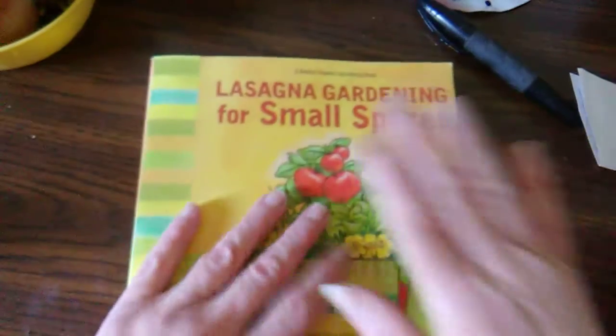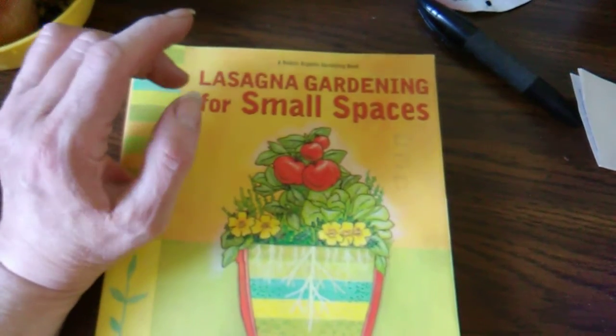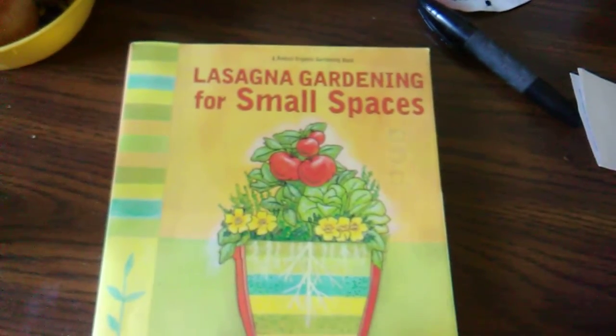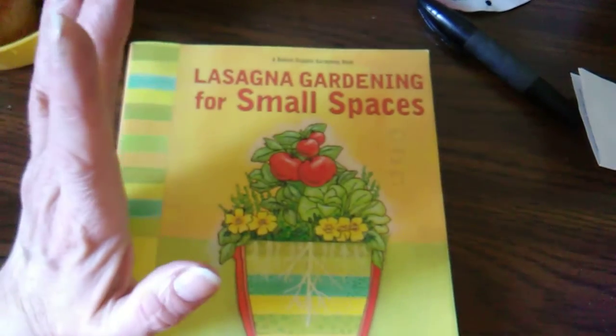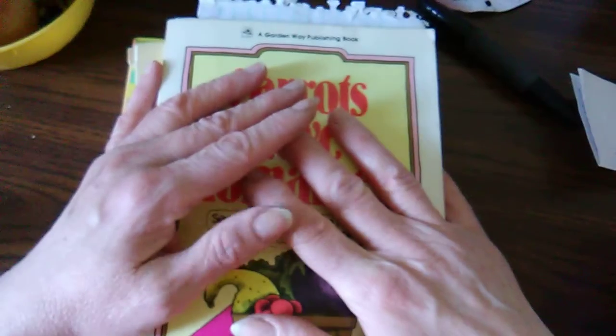There's also lasagna gardening, like I said. I don't know who wrote that, and I can't find mine. I don't know what I did with it. It might be packed. And another good book is Square Foot Gardening. It's basically the same, like companion planting with vegetables, that type of thing. So these are good books to have.